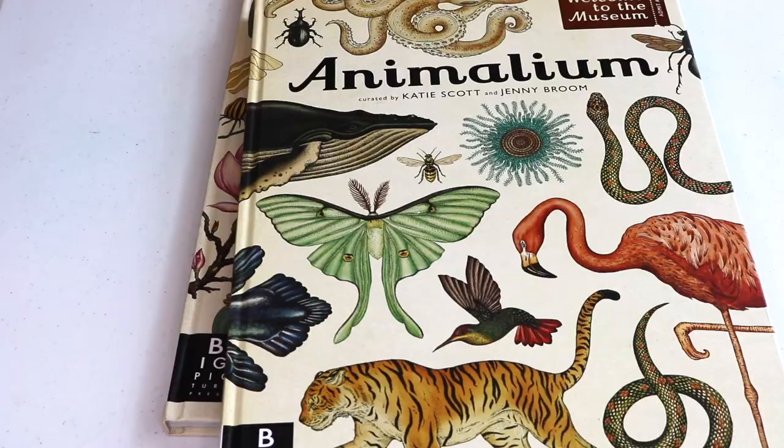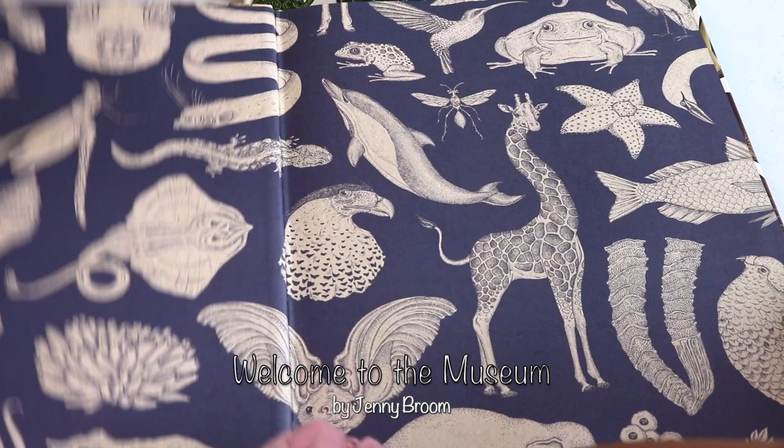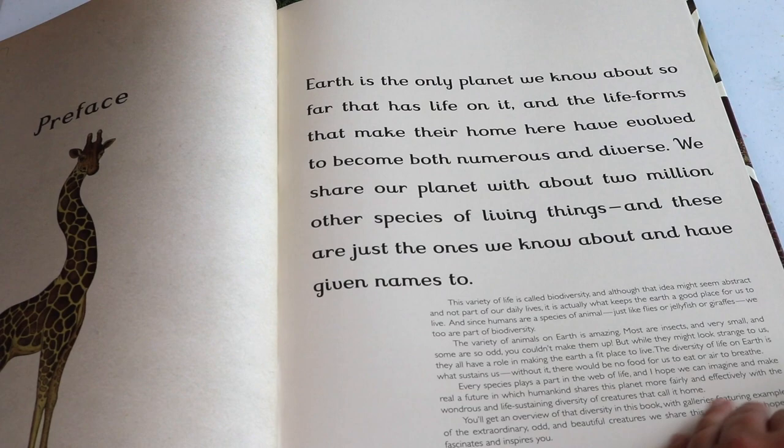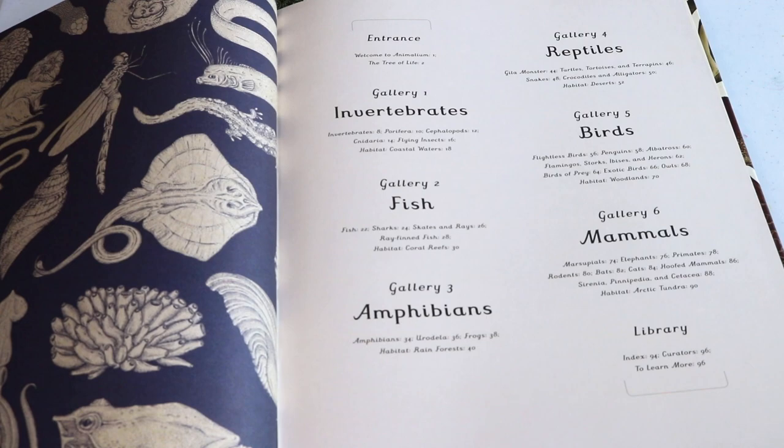Another favorite, the Welcome to the Museum series. Here I have Animalium and Botanicum. These books are stunningly beautiful. The elegance and detail and informational depth is sure to inspire and motivate anyone to study and document the wonders of the natural world.